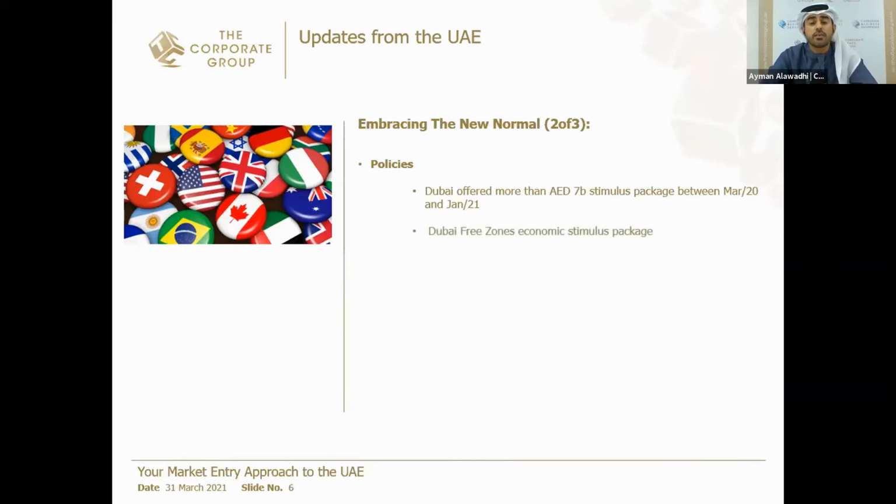Dubai Free Zone's economic stimulus packages ranged from a number of financial and non-financial incentives covering 34-plus free zones located within Dubai itself. Abu Dhabi launched 110 million in financial incentives for agri-tech companies who would like to take part and use Abu Dhabi as a base. And this was part of the Abu Dhabi Ghadan program.